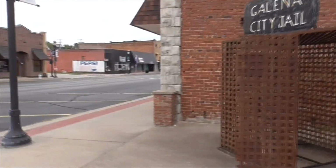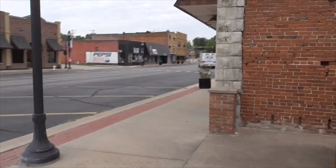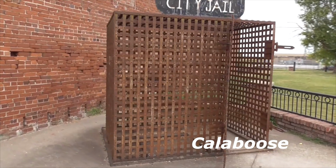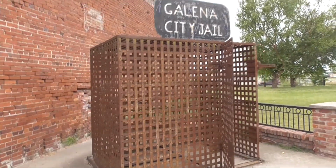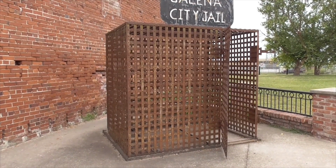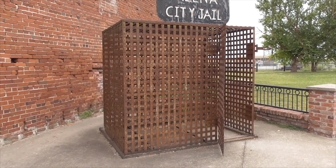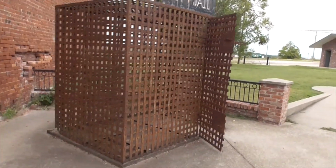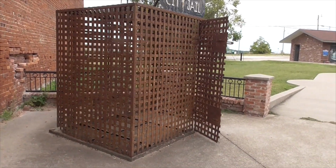What's going on here? There he goes. It's called a calaboose. It's got a single steel cage. What they do is they move the cage around town, so they didn't bring people here so much. They moved the cage to the scene of the crime. Jail people up if they're drunk or a little bit unruly.